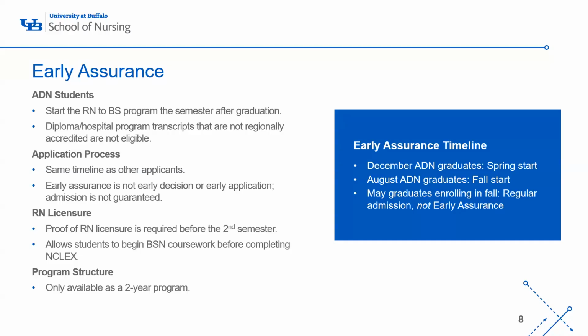The application process and timeline for early assurance students is the exact same as all other applicants. There is nothing different that you would need to do as part of your application. You don't need to mark any specific box or indicate anything different on your application. We would be able to see from your current transcript as well as your resume when you are expecting to graduate, and we will add that label internally on our end to your application.